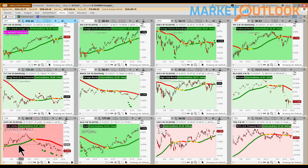Anyway, with that dollar falling as much as it has in the last couple of months, it should not be a surprise to see gold having the time of its life. Take a look at GLD right here. What a day it had. It was up nearly 1% today, which, remember, is a big move for a big commodity like this. We're not talking about a growth stock or anything like that. We're talking about an entire commodity that has a worldwide audience.